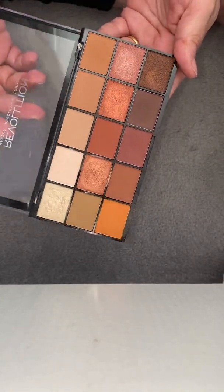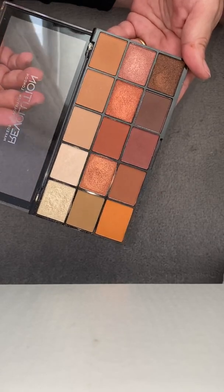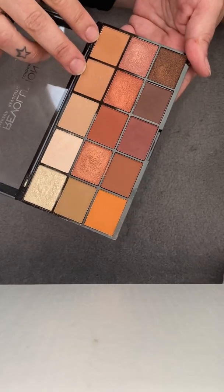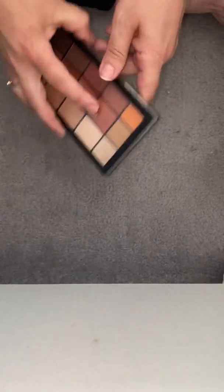Kind of similar, same kind of colours. Again, you would be forgiven for thinking that these are the same, but to the untrained eye, they're not.